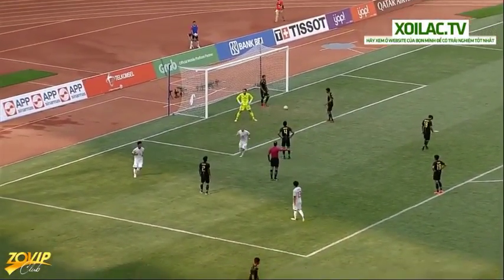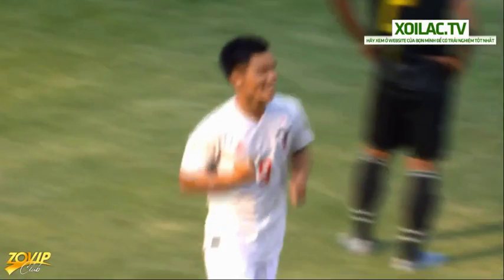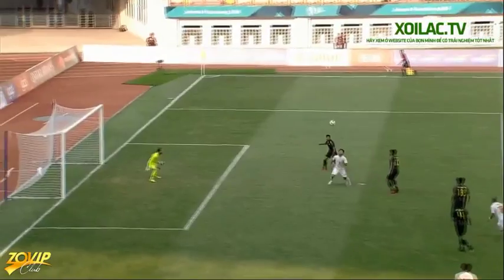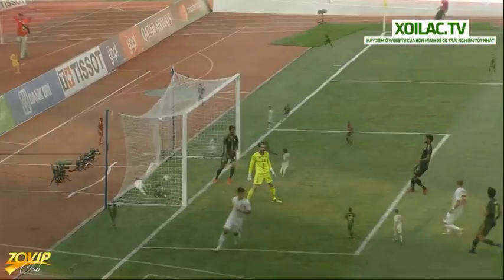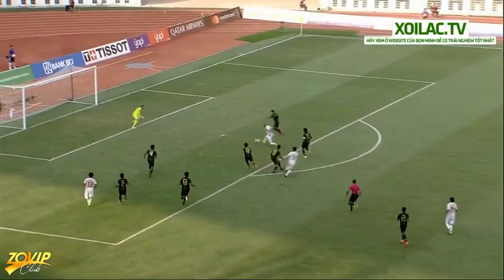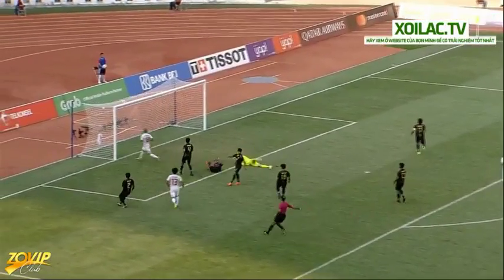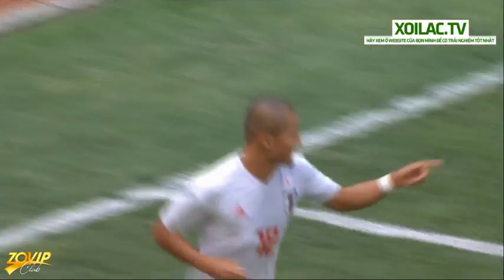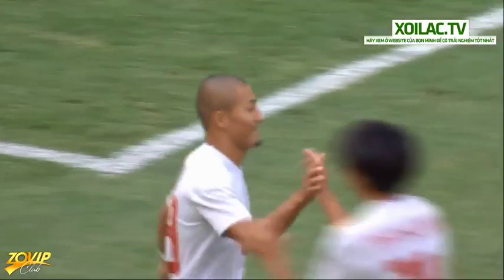Nicely taken on the chest by Hatate, and finished, stabbed in beyond Sakib, who was all over the place in the opening minutes. Real chance for the goalkeeper, let down a little by his defenders. The movement was fantastic. Maeda making a goal for himself, another good touch. Sakib just slightly out of position, and Maeda stabbed home to make it 3-0.